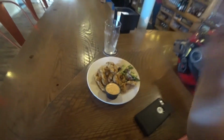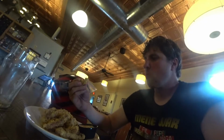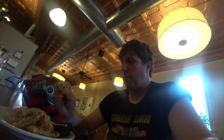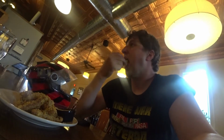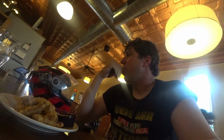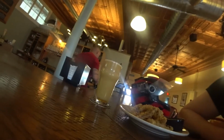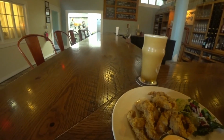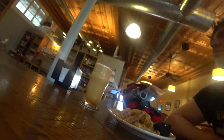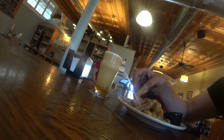Guys, they're basically deep fried pieces of steak. I have trouble with this one because it just tastes like coffee to me. It's good. And I love coffee. Mustard helps it too. A blonde stout on nitrogen. This is going to be definitely one.